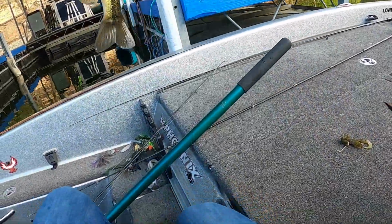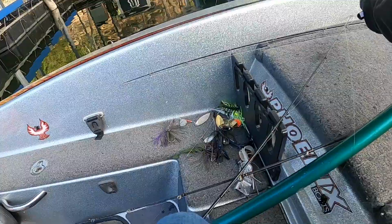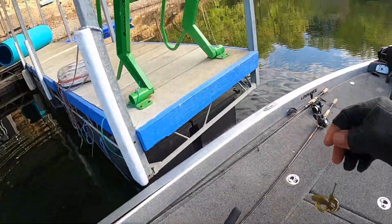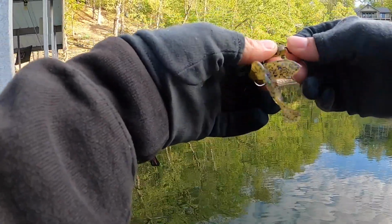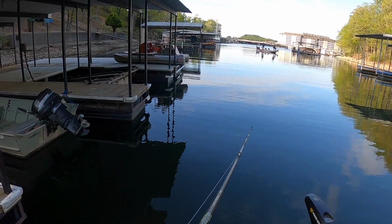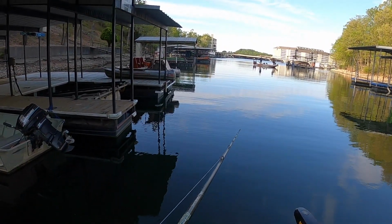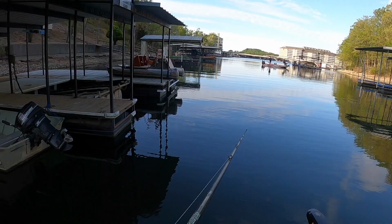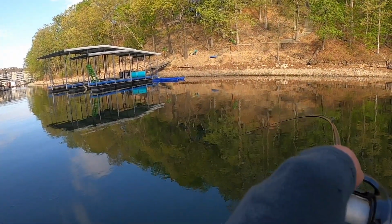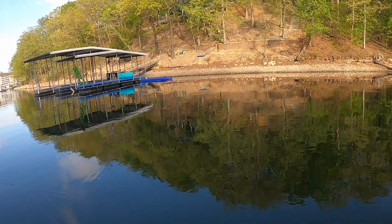All right, first little fella on the old Carolina rig. Got a couple bites on it so far, but I'm finally making my way to the back of a pocket. Ooh, that was a fish. Yes. Get a decent one, would you?